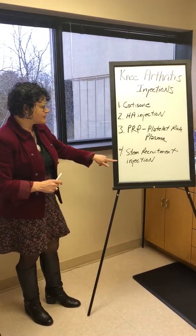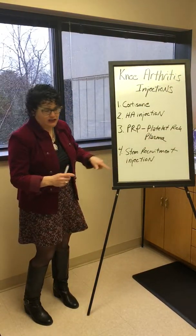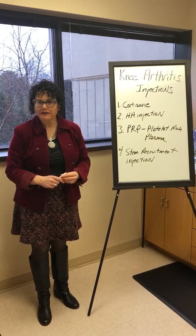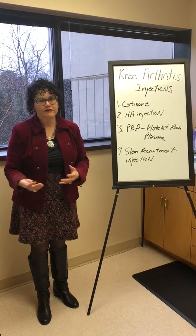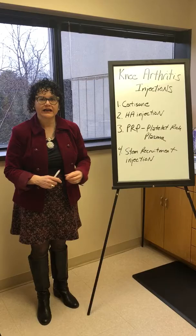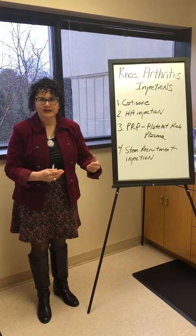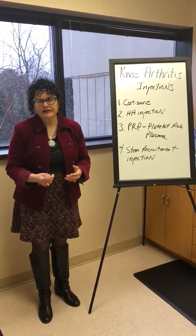The fourth and final is what I like to call the new frontier, the Mercedes-Benz of the injections, which is stem cell recruitment therapy. We are doing this in my office now. We're using amniotic stem cells, and the amniotic stem cells are collected at the time of a normal C-section. They are screened and cleansed and sent to an FDA-approved laboratory where they are frozen, and then when we need them, we order them, we thaw them out, and then inject them into the patient's knee that has either a knee injury or knee arthritis.